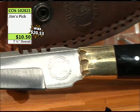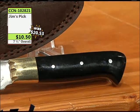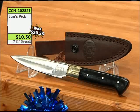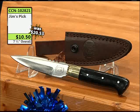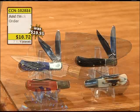Item number 102821. Pick of the week. Yes. That's a lot of buffalo horn, too. Get a solid buffalo horn knife for $10. And you can get as many of those as you want, which is another added benefit because I know a lot of people want to buy more than one. And you can get as many as you want.